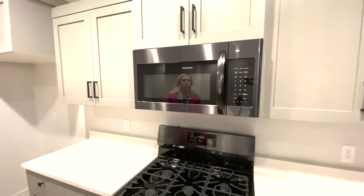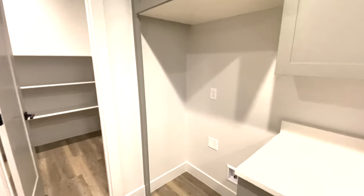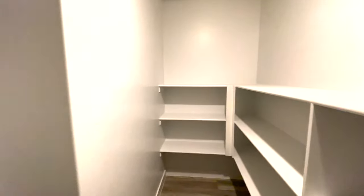Frigidaire appliances, and these did not come with a fridge. There's an opening for your fridge with water. And this property also has a good sized pantry. It actually goes around the corner. Wow. Yeah, it's a really large pantry.